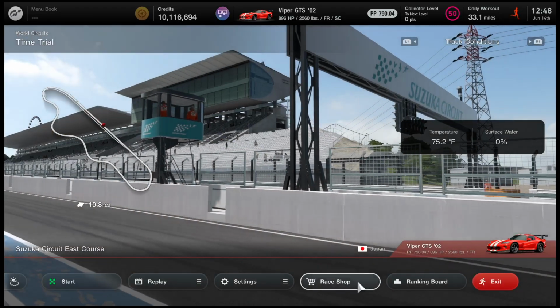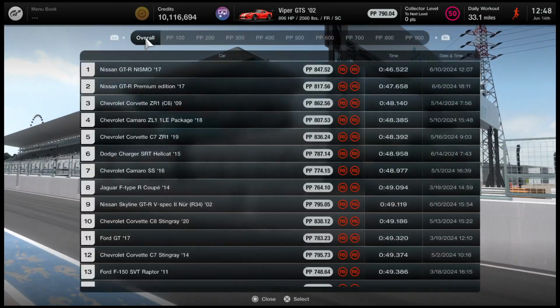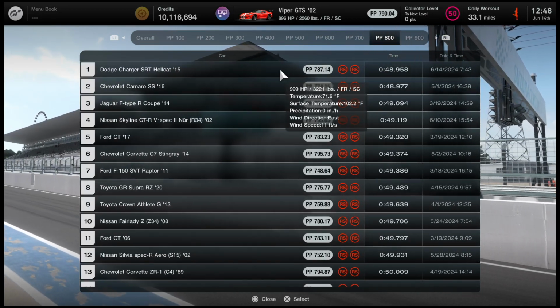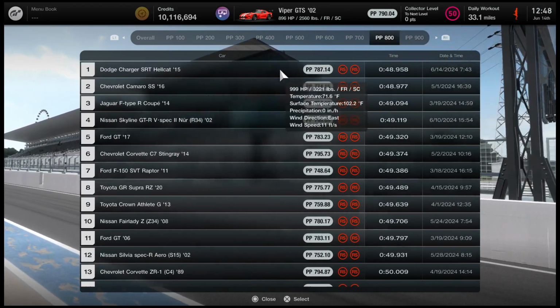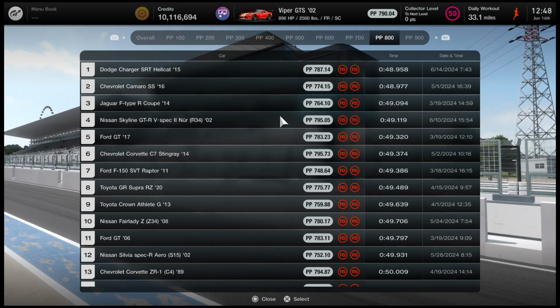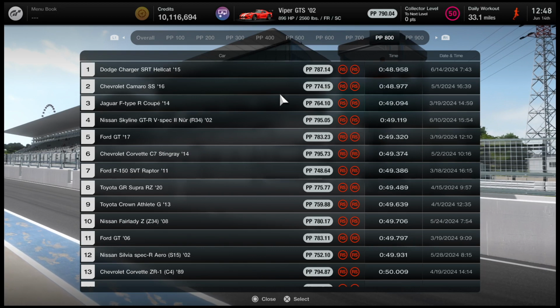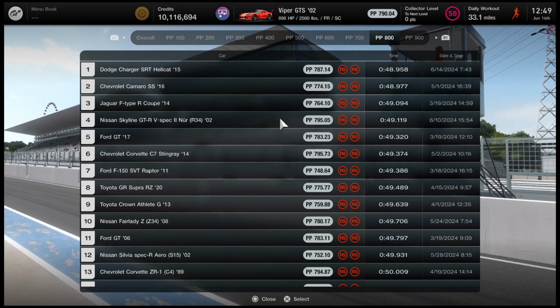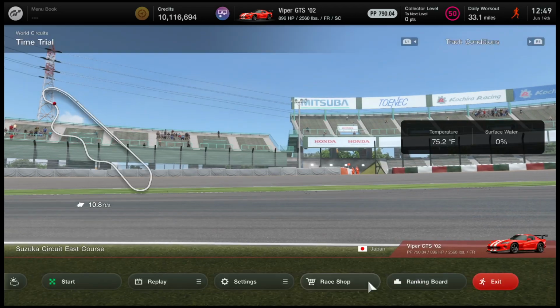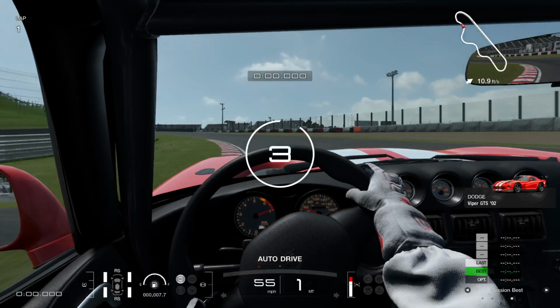Cool. We are at 790 performance points. What does that mean? We're at the 800 performance points, so it's going to be going up against its other brother here, the Charger, Camaro SS, F-Type, all the fast guys so far that are topping our leaderboards. I'm going to guesstimate probably a 49 out of this thing. If we can squeeze a 48, we shall see.